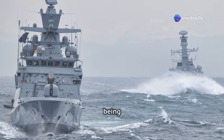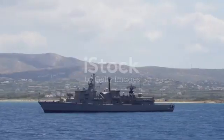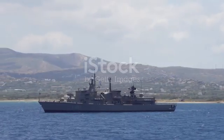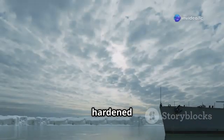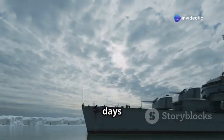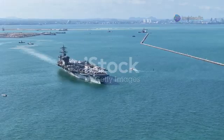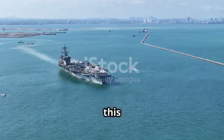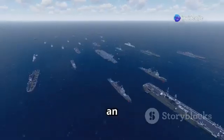The USS Carney, far from being a passive defender, is now a frontline warship in a rapidly evolving maritime conflict. It has become one of the fleet's most experienced vessels, with a crew hardened by repeated engagements and long days under constant threat. And while the Carney has survived this assault, one thing is clear: this is far from over. The Red Sea is no longer just a trade route, it's an active war zone.